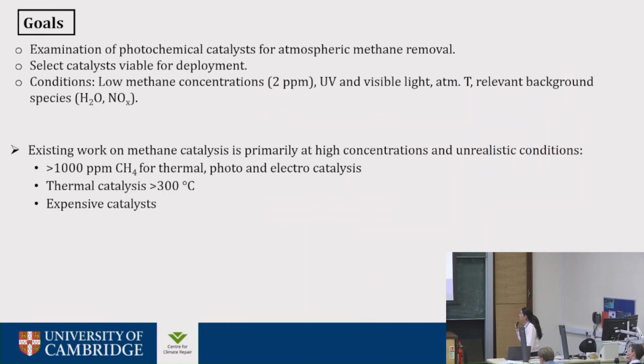So just to point out and sum up our goals here. First of all is the examination of photocatalysts for atmospheric methane removal, and select those ones that can be viable for deployment. We are trying to use conditions that can be as realistic as possible, so low methane concentrations down to atmospheric levels of 2 ppm, use of UV and visible light, atmospheric temperature, and consideration of relevant background species like water and nitrogen oxides.